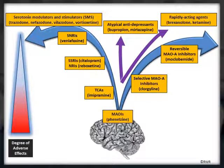On the other track, imipramine, the first of the tricyclic antidepressants, or TCAs, was identified early as having antidepressant activity. Only later was it found to inhibit reuptake of norepinephrine. And even later, it was recognized that another monoamine, serotonin, was linked to depression, and the selective serotonin reuptake inhibitors, or SSRIs, like citalopram, Celexa, were found to be very efficacious. Selective norepinephrine reuptake inhibitors, the NRIs, serotonin and norepinephrine reuptake inhibitors, SNRIs, and then the serotonin modulators and stimulators, SMSs, have been subsequently introduced.